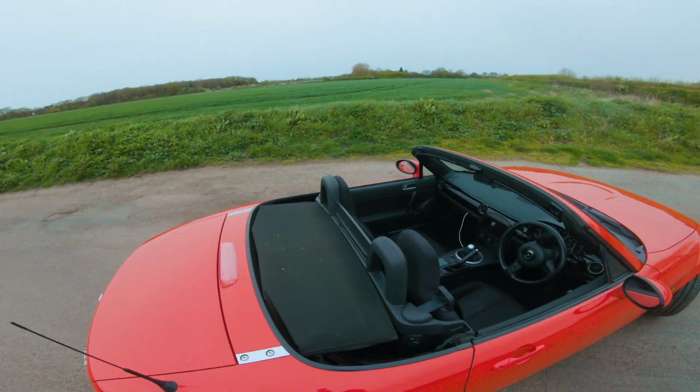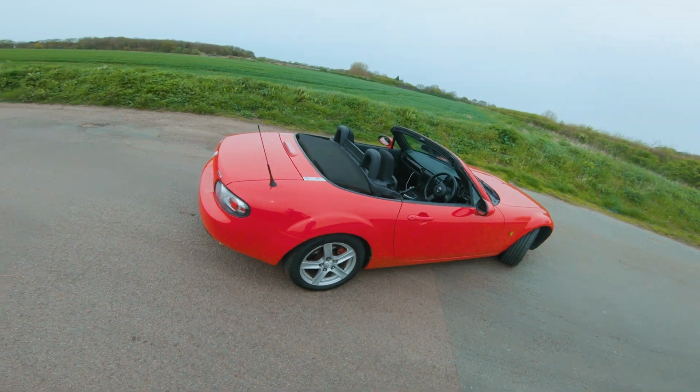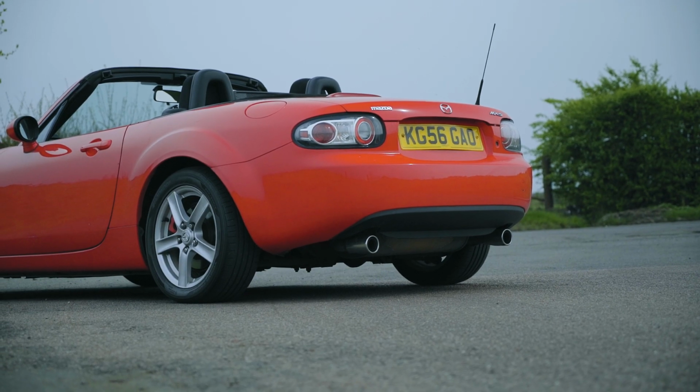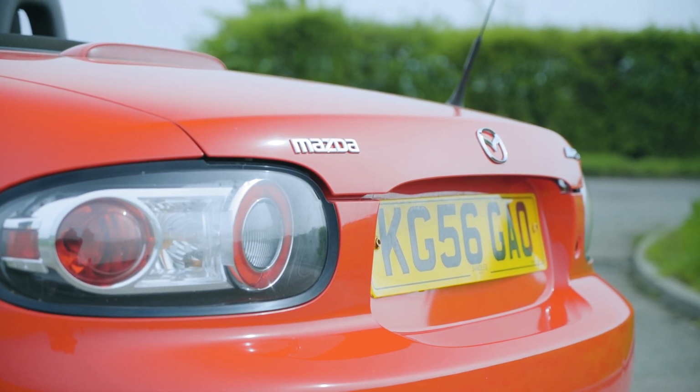Roof is all in good condition. Needs a wash, but all in all is in good condition. I actually quite like the rear quarter of the car. I think it's probably one of its best angles.